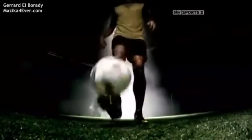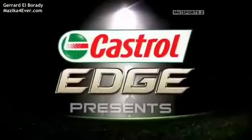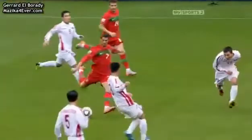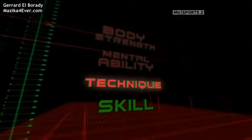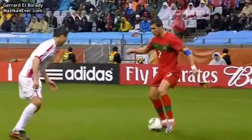In the final challenge, Ronaldo will need to use all his fine-tuned abilities in one amazing test of skill. Like never before, Cristiano Ronaldo's talent is being put under the microscope. So far, his body strength, mental ability and technique have been dissected. But there's one aspect of Ronaldo's game still to test: his breathtaking skill. One of Cristiano Ronaldo's biggest strengths is how quickly he's able to move his feet.